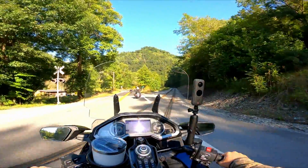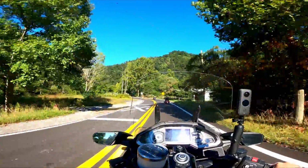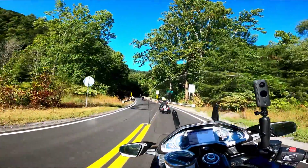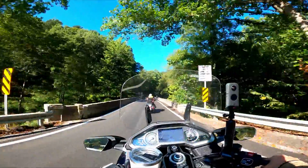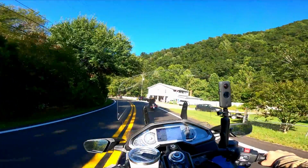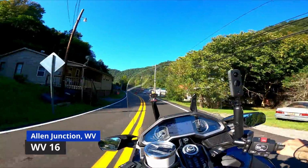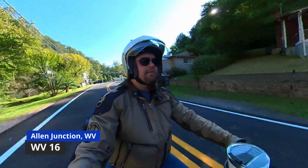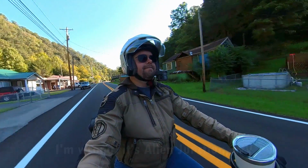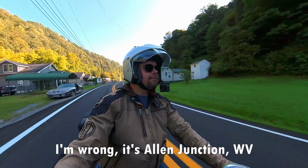Lots of railroad crossings. A lot of train tracks in West Virginia. That's a good thing, though. There's a couple of houses here out in the middle of nowhere. This is a small town. This is the town of Amigo, West Virginia. Never heard of it.